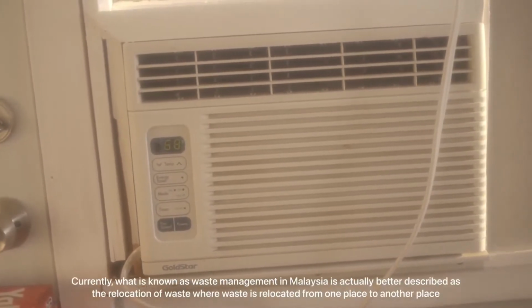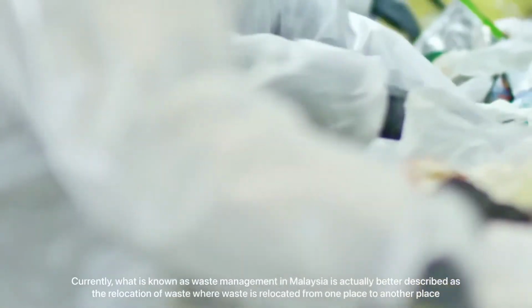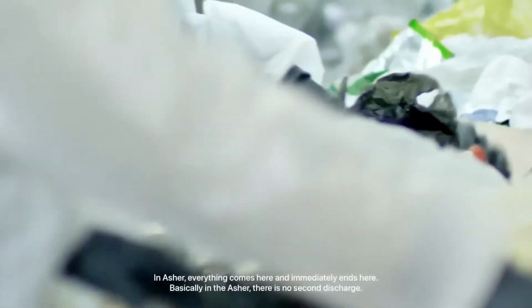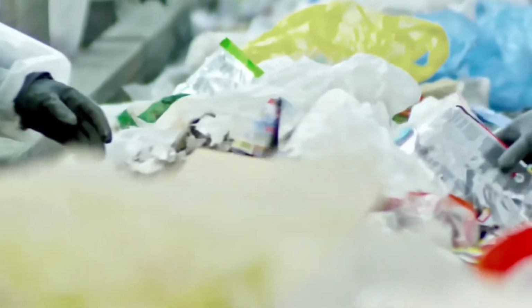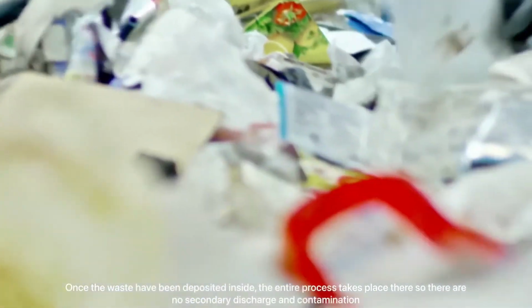Currently, what is known as waste management in Malaysia is actually better described as allocation of waste, where waste is relocated from one place to another. In Asia, everything comes here, immediately ends here. Basically, in Asia, there is no second discharge. Once the waste has been deposited inside, the entire process takes place there, so there is no secondary discharge and contamination.